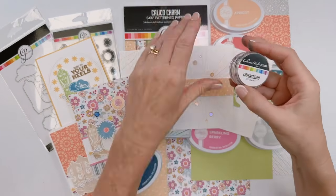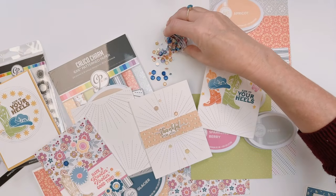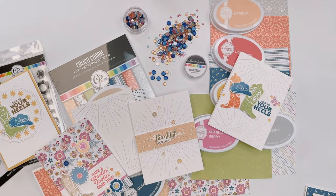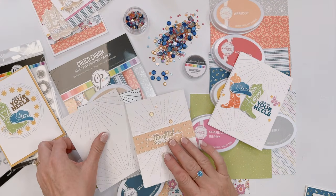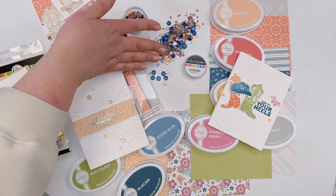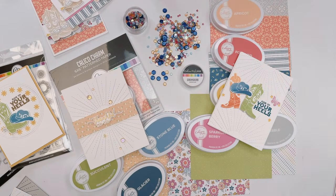So speaking of sequins. Hello. We've got the Greensboro mix. And we named this Greensboro because that's in North Carolina. Found out that the Wrangler factory is based out of Greensboro, North Carolina. How fun is that? Love it. This has kind of like your blue jean, blue undertones with your pops of your apricot and your sparkling berry to give it a little twist.